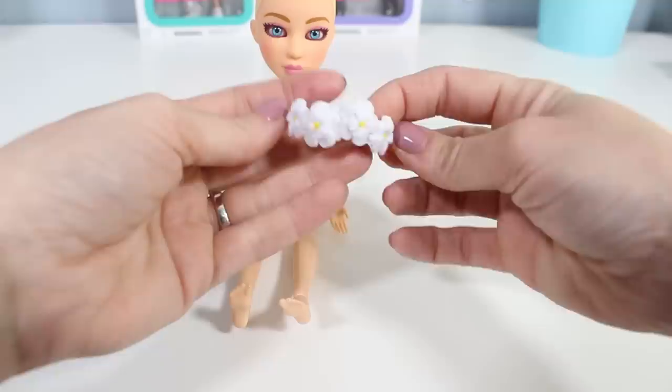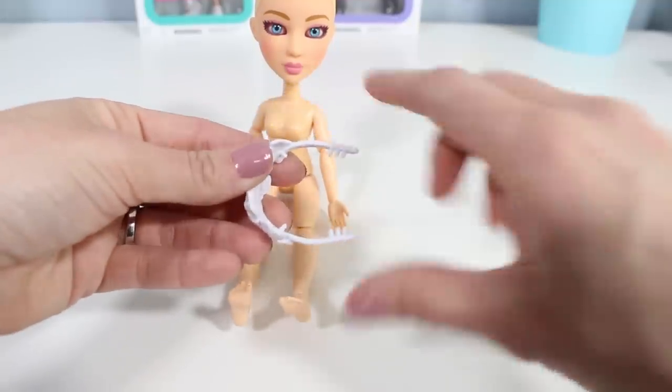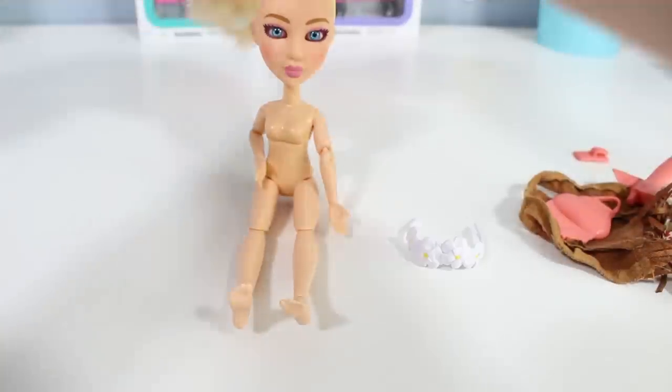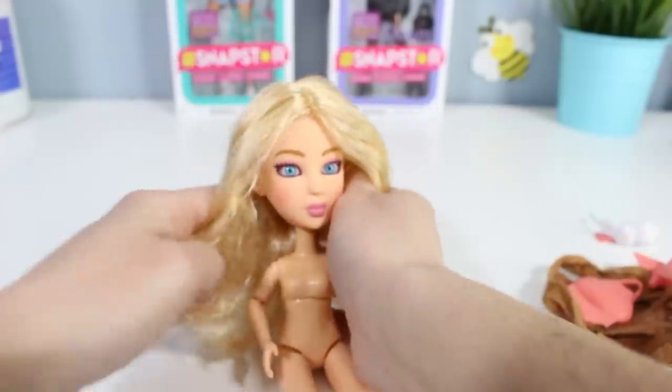And lastly, we have this really cute headband. It's covered in white flowers with yellow centers, and they kind of have little combs on the end and little spikes to attach it to the top of the head. Let's see how that sits. I'm gonna dress her back up so we can try out the green screen and the app.